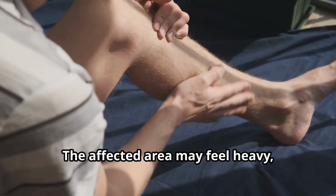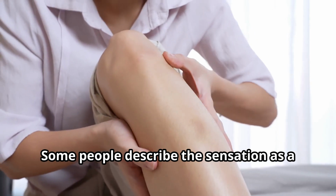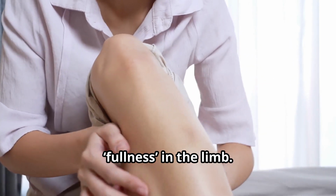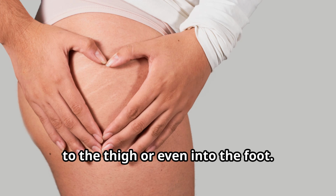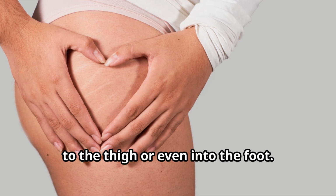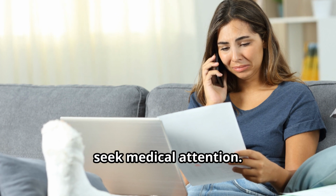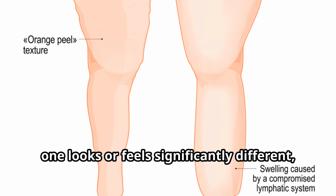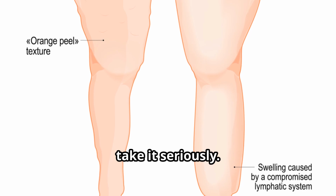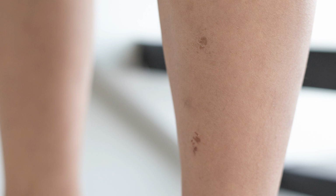The affected area may feel heavy, tight, or even achy. Some people describe the sensation as a fullness in the limb. In severe cases, the swelling can extend beyond the calf to the thigh or even into the foot. If the swelling doesn't go down with rest or elevation, seek medical attention. It's important to compare both legs. If one looks or feels significantly different, take it seriously. Even mild swelling that persists should be checked by a doctor.